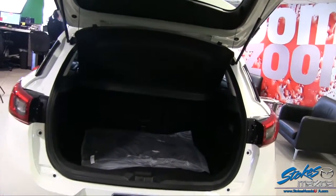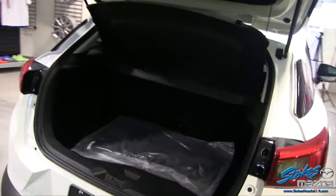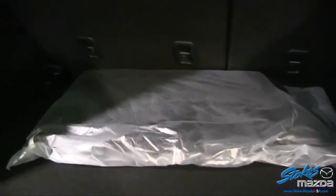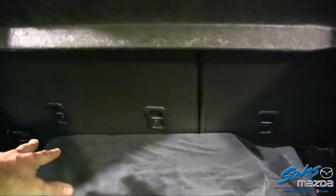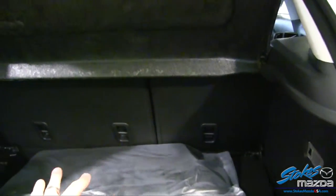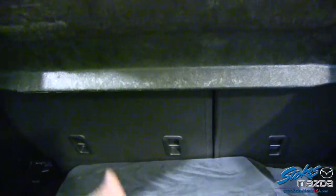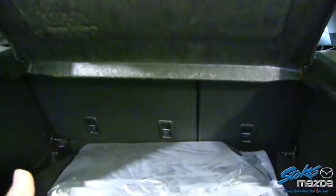You're going to want to know how much room do I actually have back here? Well, it's a pretty decent amount of space. You can open this up, more storage right under there. And even in the back, you got the seats that fold down. They got a 40-60 back seat split, so you can lay stuff down in the back of the car and be able to get whatever you need in the vehicle if you go to Lowe's or Home Depot.